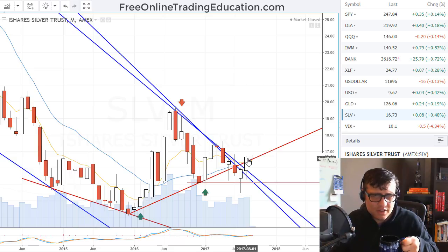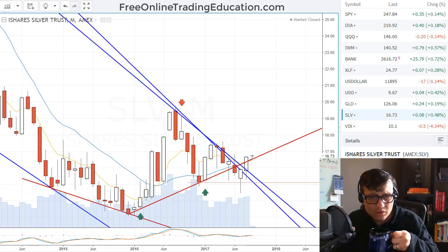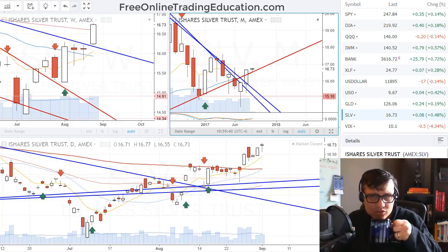Broke a lot of resistance here. I got a buy on it, had to sit through a little bit, but I said I was committed to it, and it's looking really strong.